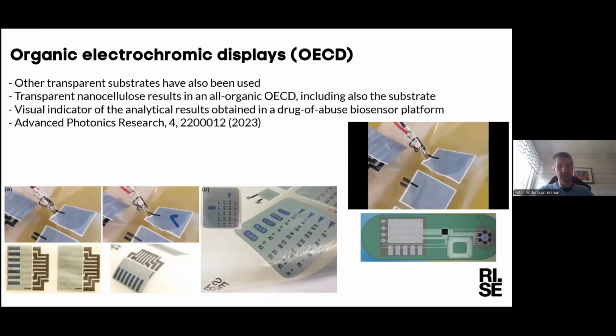I've talked a little bit about substrates. So here's one example of what maybe looks like plastic, but it's actually not. There's a video here as well. I hope you can see it when this one switches. So there you see the switching between oxidized and reduced states. This is actually nanofibrillated cellulose serving as the substrate. So it's a fully all organic device, including even the substrate. So that's really moving towards sustainability. And this was used in a European project. At the bottom right there, you see the whole demonstrator, a drug of abuse biosensor platform. So we had 5 different biosensors detecting 5 different drugs, and then the display was used to indicate the concentration level in saliva or blood.